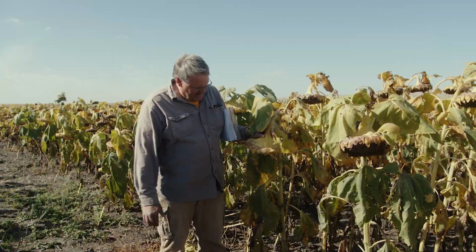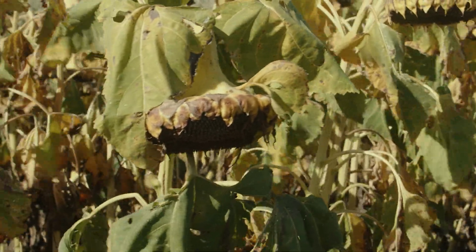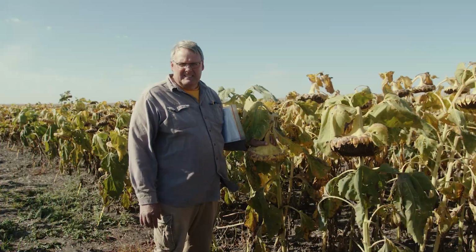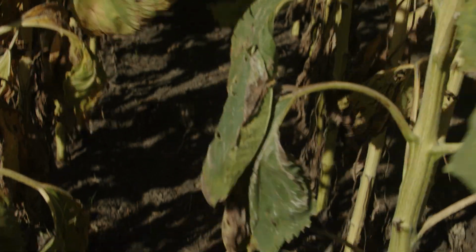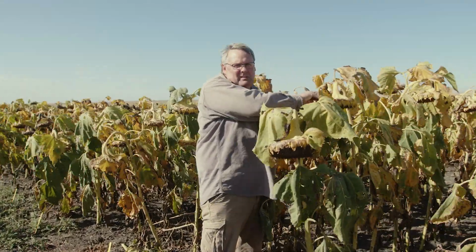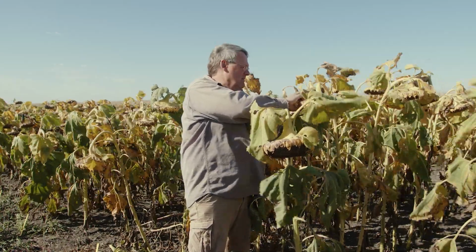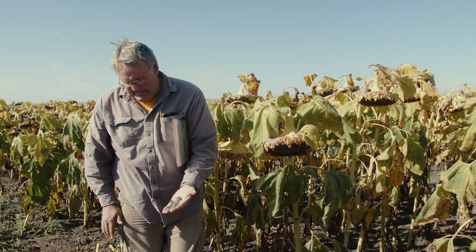And again, it's straight up. That storm almost had really no effect on this hybrid. It's got a little bit of height, but the stalks are excellent. And the root system goes, you can't pull the, I've tried, you can't pull the plants out of the ground. Stalks are really in good shape, and there's your seed again.